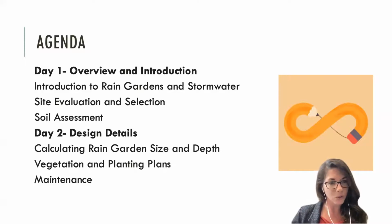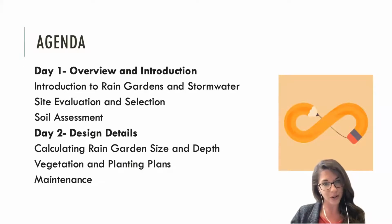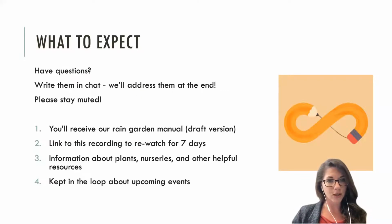So that's the kind of stuff that we're going to cover today, and provide a little bit of a bigger picture to why we want to install rain gardens to begin with. And then tomorrow, same time, same place, we're going to be digging into the nitty gritty of how we actually go about installing, and how we choose which plants to put in our rain garden. So that will be tomorrow. And all of this, of course, will be recorded so that you can rewatch it if you would like to.